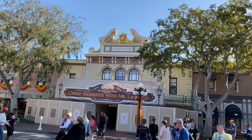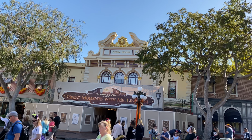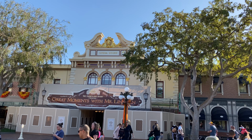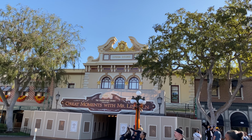Here on Main Street at Great Moments with Mr. Lincoln, the scaffolding's starting to come down, revealing the new paint job on the building, and it's really nice. The camera doesn't really do it justice. In person, it's so pretty. So I like when they do these refurbishments and make the buildings just so vibrant and clean.